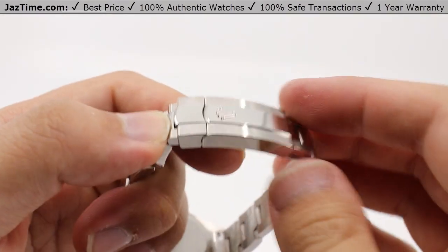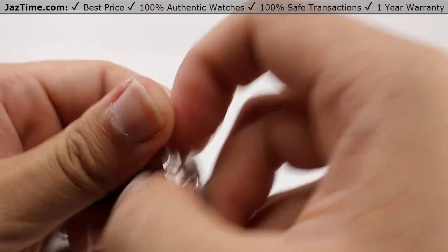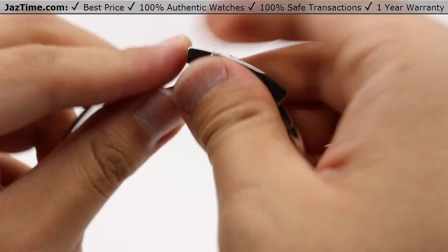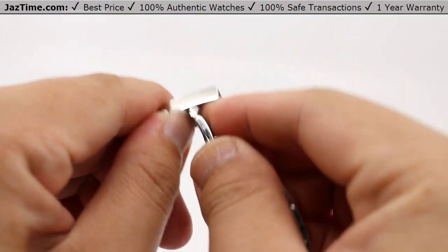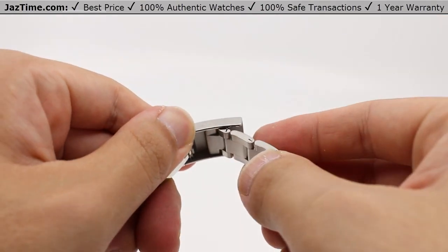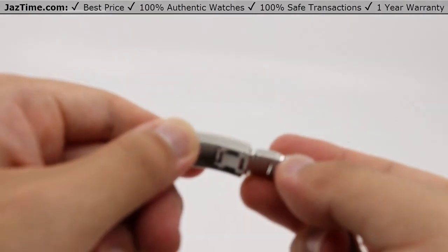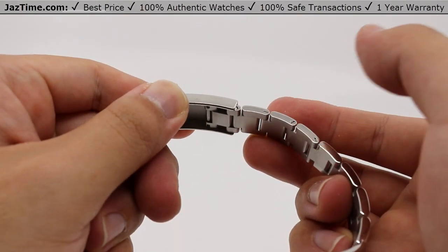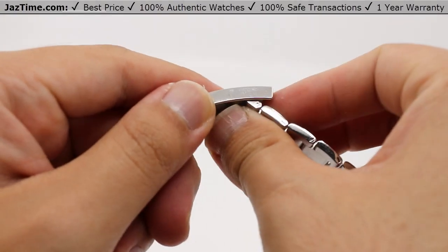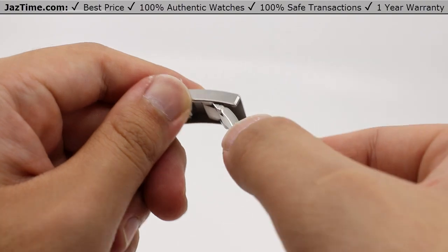This clasp as well is the folding Oysterclasp, a signature feature which contains that Easylink 5mm comfort extension link for changes throughout the day. And so here it is. I believe this is closed, and if you simply pull it out, it's now open for that extra 5mm, should your wrist change its size due to your hydration levels.